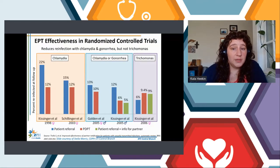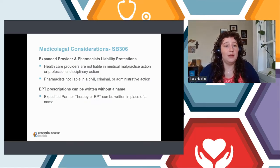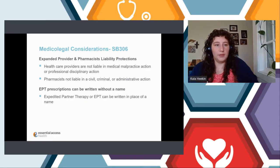So now that we know that EPT is effective in reducing reinfection, I'm gonna go forward into a little more about the process. So I know I just mentioned this earlier, but again, wanna highlight SB 306, that it really helps to expand provider and pharmacist liability protections, as well as offering the option to provide EPT prescriptions without a name. So really hoping to increase access by making providers and pharmacists feel safer in their liability, as well as having prescriptions more available, even if a name is not available.